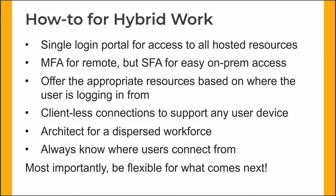And obviously all of that then needs to be architected in a way that really does support a dispersed workflow. And what that means a lot is maybe thinking more about moving into the cloud. One of the things we've noticed is it's always best to locate your hosted desktops and the applications next to the data. So move the desktops to the data, don't move the users to the data.